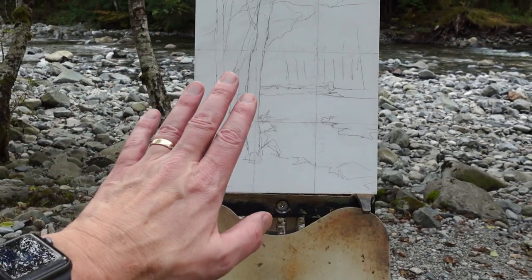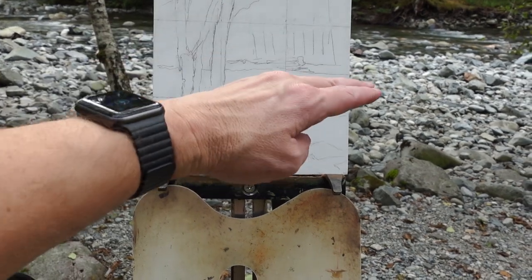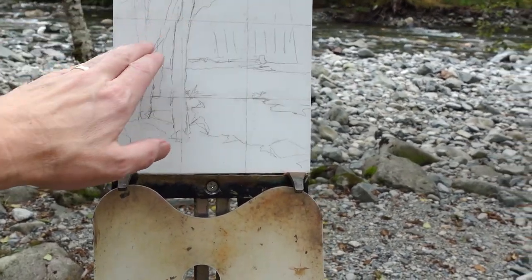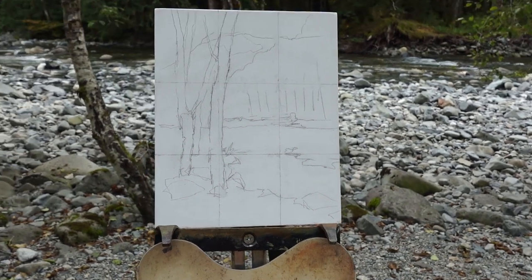All right, I've got a light sketch on the panel. It's an 8x10. Just a few trees and the river. The trees in the background and the mountain in the far distance.